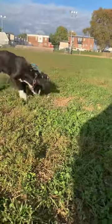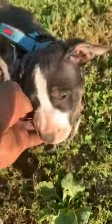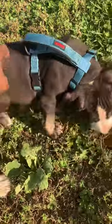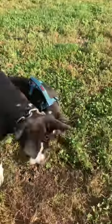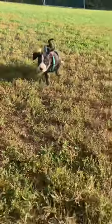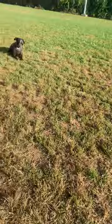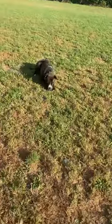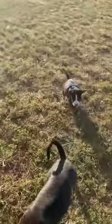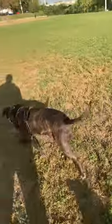Gotta trust the process when it comes to these dogs. Everything don't happen overnight. Just gotta trust the process when it comes to them. But with that being said, that's just a nice little dog update. All the dogs that I got right now.